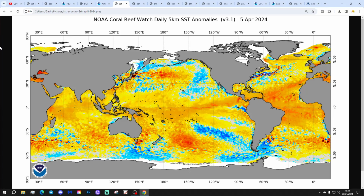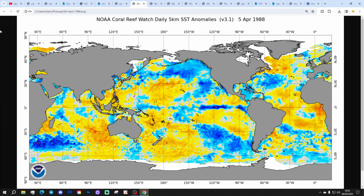So within the archive here from NOAA, we can go back to 1985. Now, the first time that we get a flip from El Nino to La Nina is 1987-1988. So this is the 5th of April, sea surface temperature from the 5th of April 1988. Look how much further on and advanced the La Nina was already at this point in 1988.